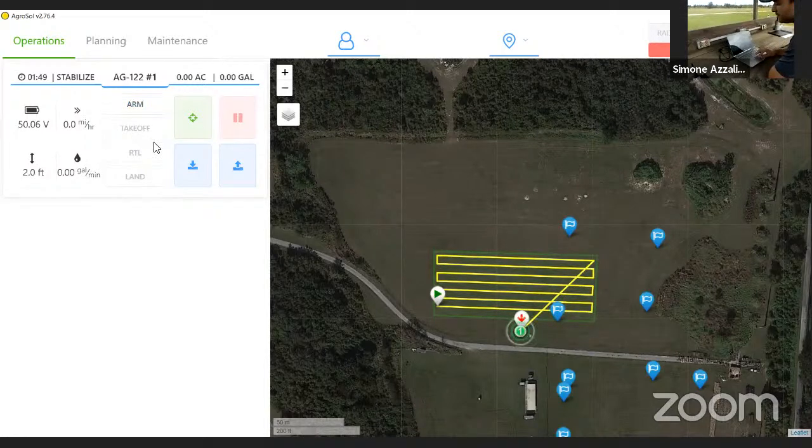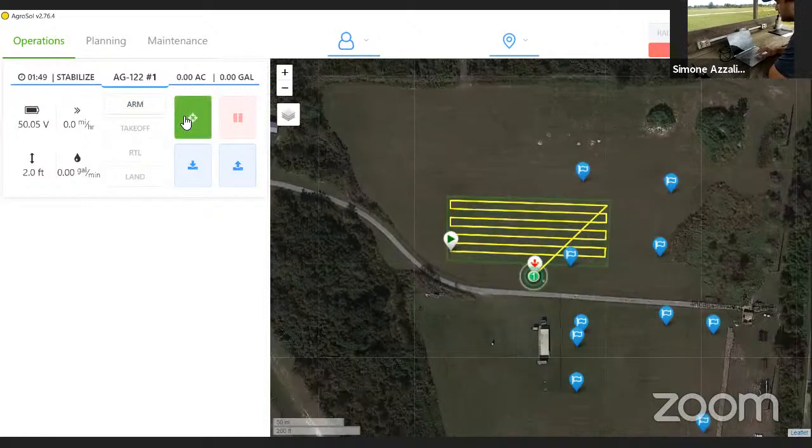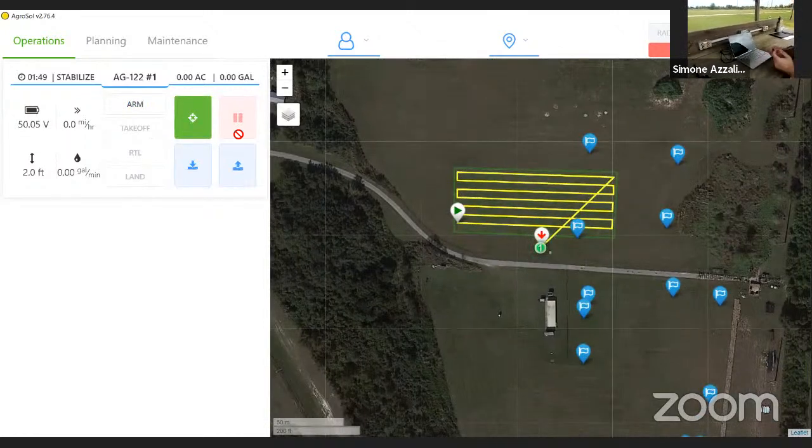We can arm the aircraft. We can take off. We can center the map to the aircraft. We're also able to pause the aircraft while it's flying in case of an emergency and move the aircraft using the computer. So a lot of safety built into this system.